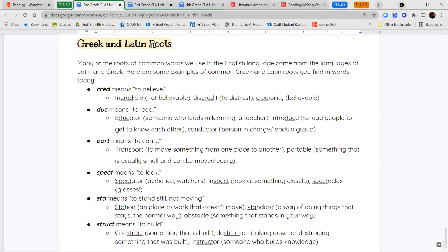Next, we have the root duc, D-U-C, which means to lead. So an educator is someone who leads in learning, like a teacher. If you introduce some people, you are leading those people to get to know each other, right? You're bringing someone, you say, hey, I want you to meet this person. Or a conductor is a person who is in charge or leads a group.